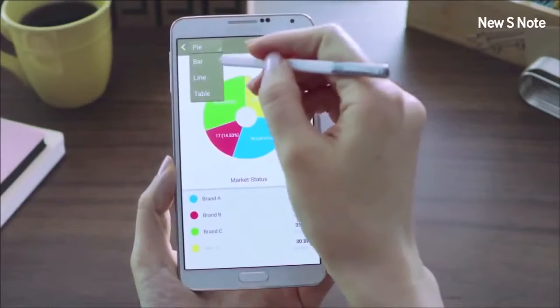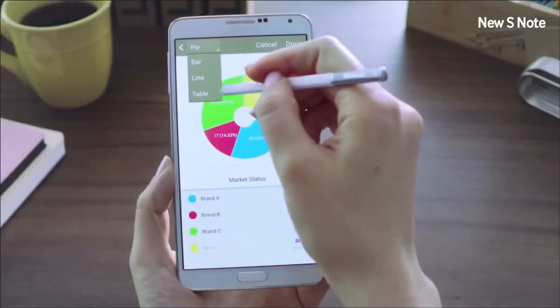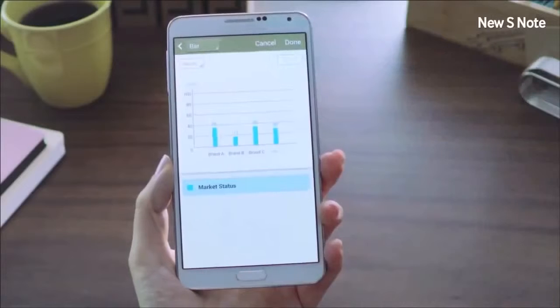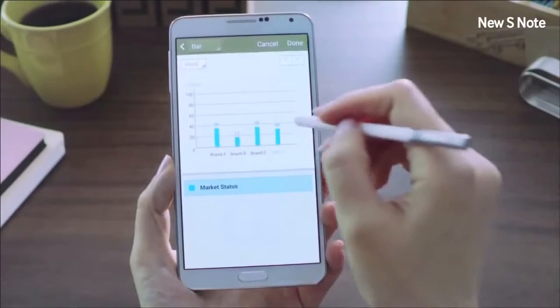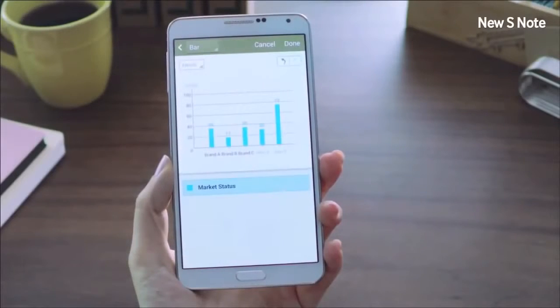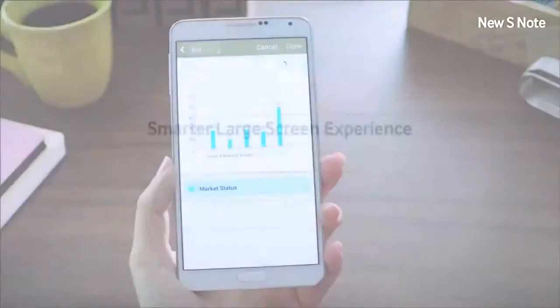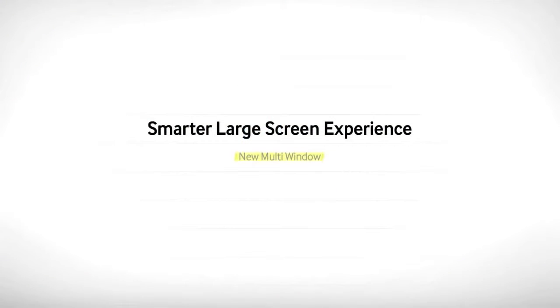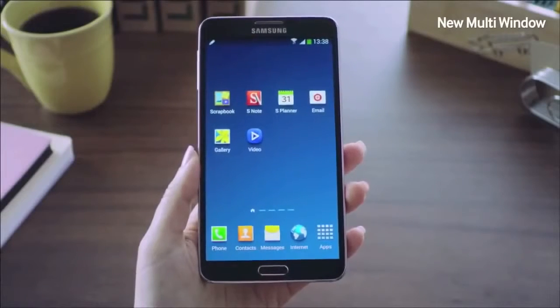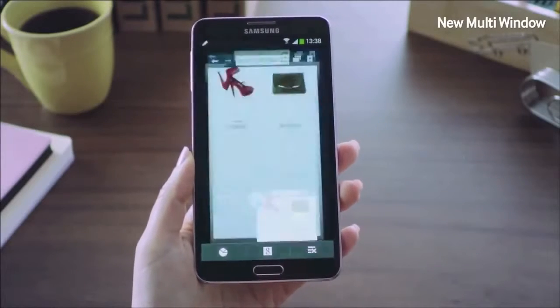You can also change this into different types of charts such as bar chart, line graph, or a table. I can also add in more information just by drawing on the graph itself. The new S Note can also be synced with Evernote or a Samsung account. You will also be able to perform a more powerful multitasking by fully utilizing a larger screen.